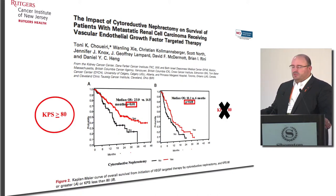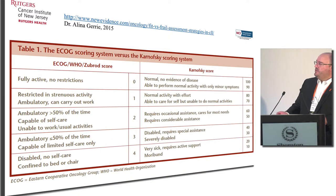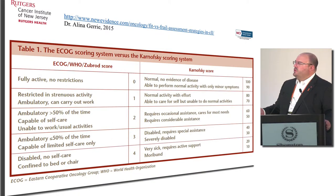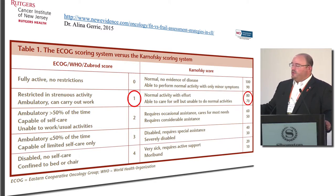So essentially, this is looking at how well the patient is doing. We'll look at that quickly here. There were some questions earlier about what an ECOG score or Karnofsky score is. You see the ECOG on the left, Karnofsky on the right. On the left, if you're talking ECOG, you're playing golf, you want a low score. If you're talking Karnofsky on the right, you're playing basketball, you want a high score.